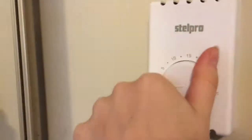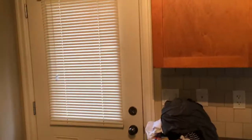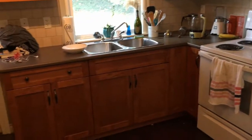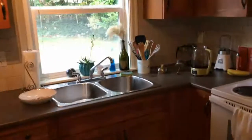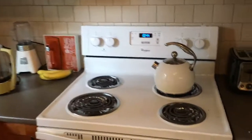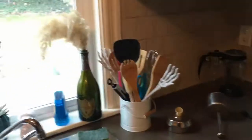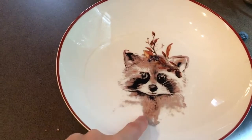Okay, so this is the main room. It's actually really hot in here, so I'm gonna turn the heat right down. We've got the front door, we've got a kitchen. The kitchen is one of my favorite parts about this place. It's really big and really functional, and the stove is new, and the fridge is new. We've been building up a collection of platewares and stuff. Mark bought me this the other day. So cute.